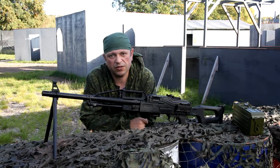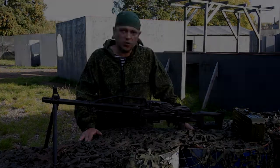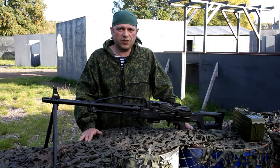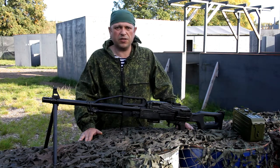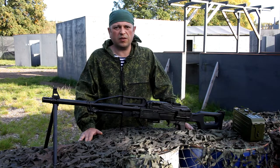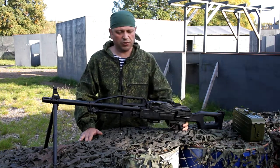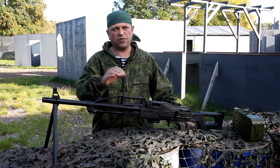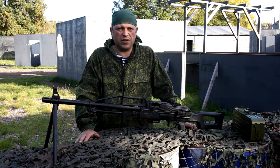And now let's proceed to the Airsoft replica made by LCT. As always from LCT, everything that has to be made of steel is made of steel. Very high quality, heavy steel. The only things that are plastic are the stock, the pistol grip, and the cover for the carrying handle. Those are made from hard ABS plastic.